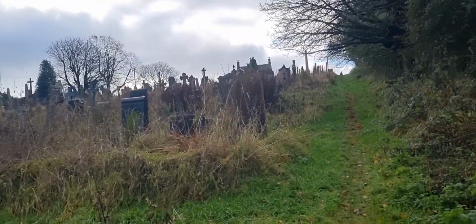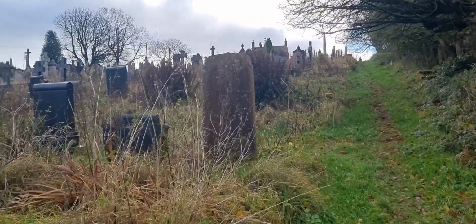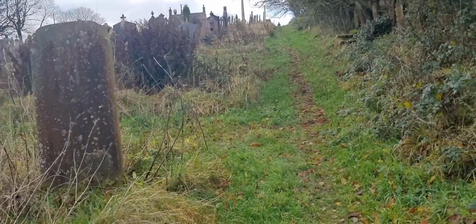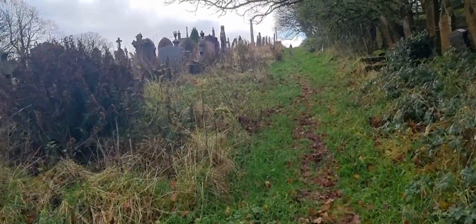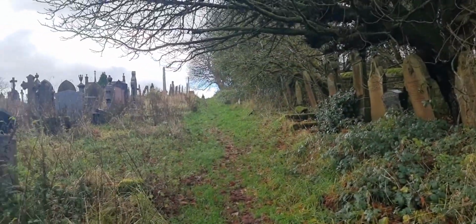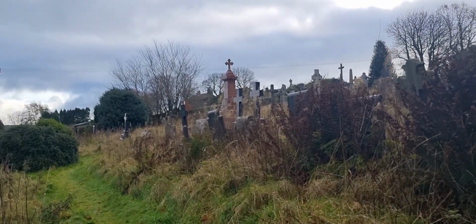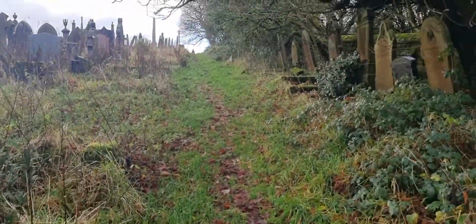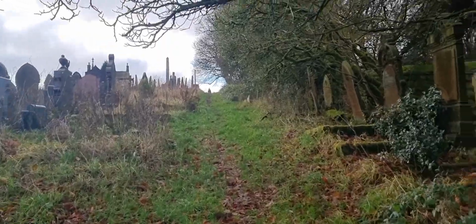So it's a surprisingly big graveyard, this one, and I'm presuming it's for the chapel up the road. I'm sorry, I don't really know much else about it. It's just something I've come across en route. Obviously attention is drawn to the bigger gravestones. However, I found some from 2021, so it is a graveyard still in use.